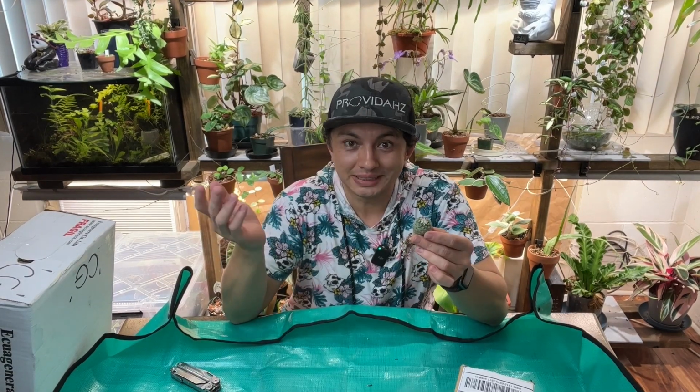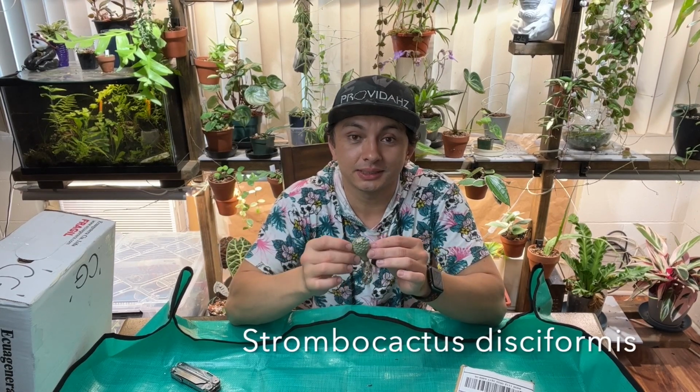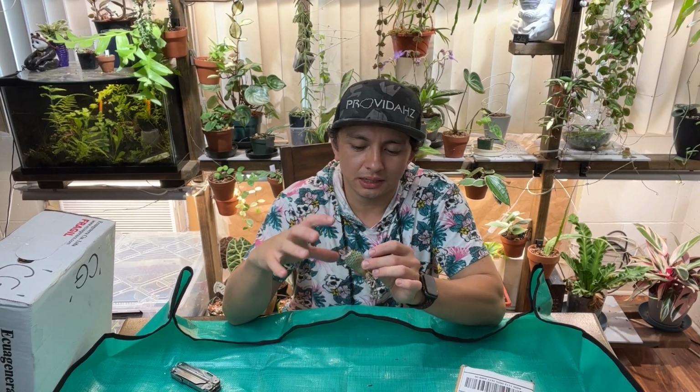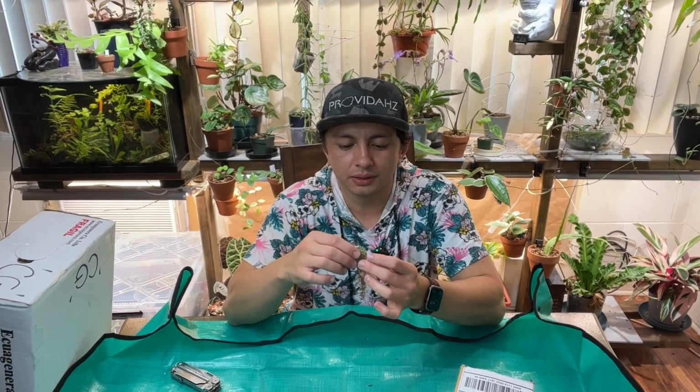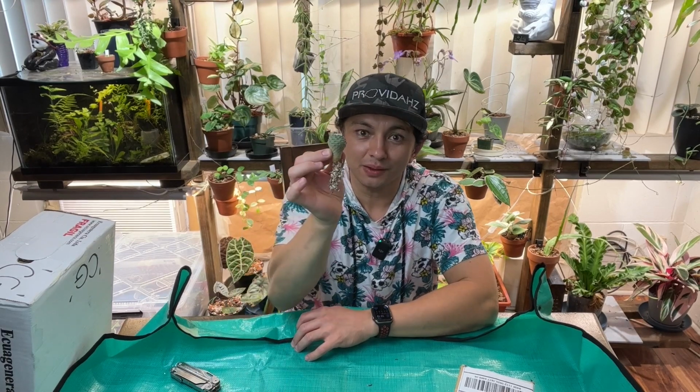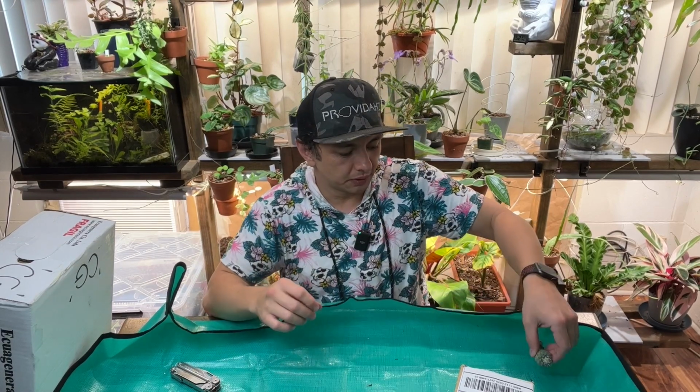I forgot to tell you what this is. So this is Cactus disciformis, and this is a very cool cactus. It's globular in growth, and not globular, but it's a globe-like growth. And yeah, Thorntooasis, they always do such a good job. Very cool plant. So let's move to the next one.